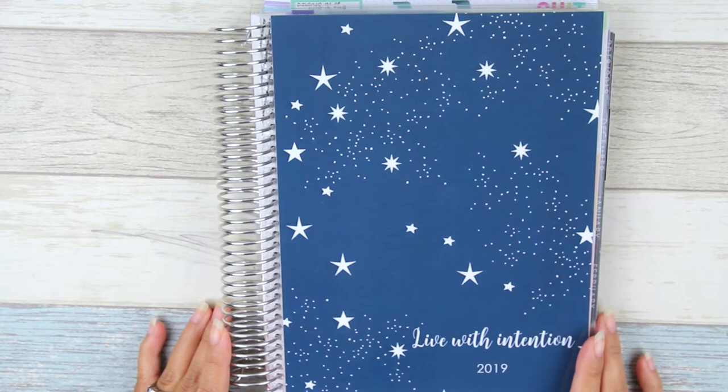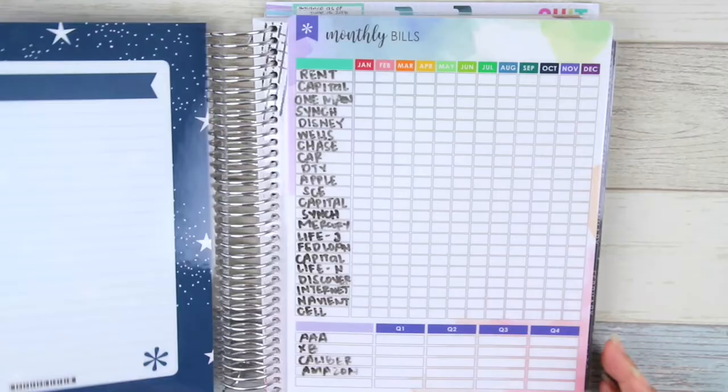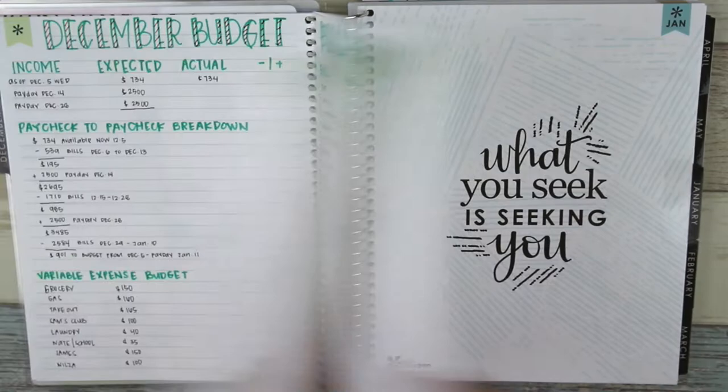I finally decided to get an Erin Condren because I've been watching a couple of budget planner girls that use this, and I really love the layout. Let me just skip ahead. What I really use this for mostly is the month layout, and then I like that there are, I believe, 5 pages for whatever else I want to do as far as budgeting goes. So there's 1, 2, 3, 4, 5, and that's pretty much all I need.